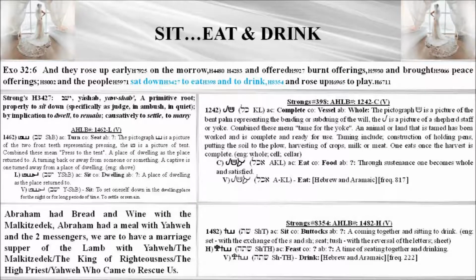For me, the most amazing part was what I read next in the verse, and what that looks like in the Hebrew. So after they rose up early and they offered their burnt offerings and they brought peace offerings, the people sat down to eat and to drink and rose up to play. Sitting down in the Hebrew is a primitive root to sit down, as a judge, in ambush, in quiet, by implication to dwell, to remain, causatively to settle, to marry.